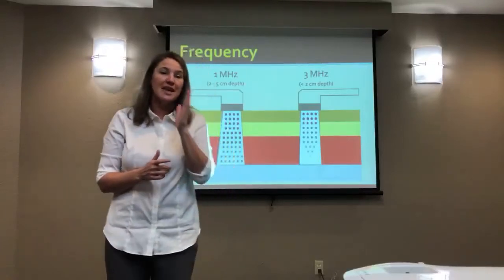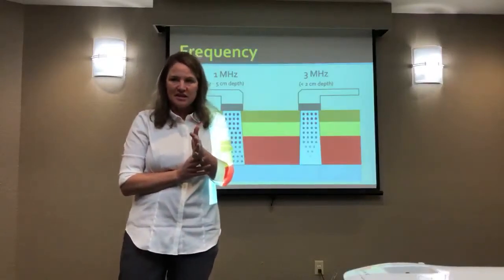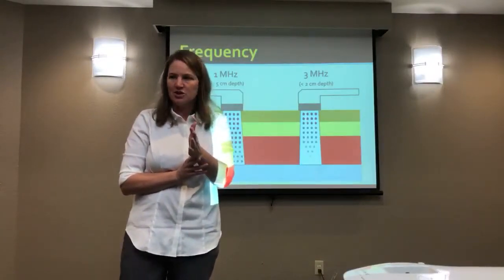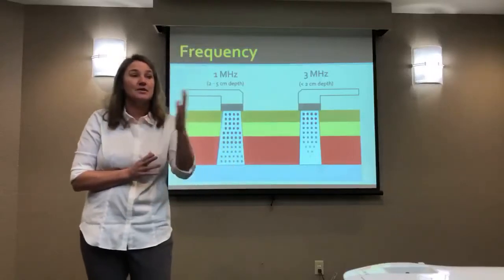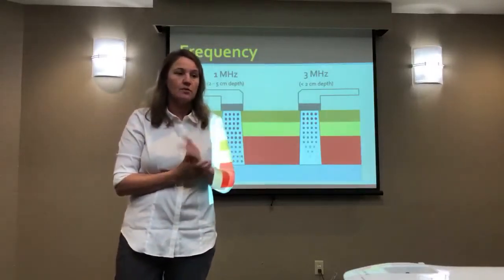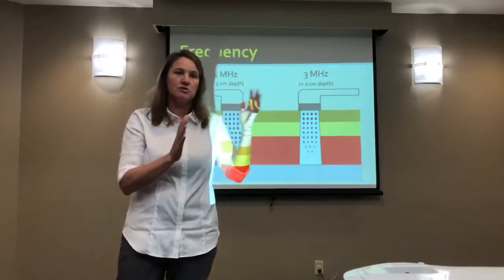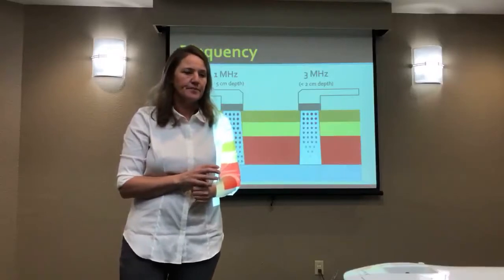Because even though it's capable of going to 2 centimeters deep, that's scientific studies. And in an actual patient care environment, the possibility that it won't achieve my target, I want to make sure it at least gets there. So I would go with 1 megahertz if you're close to that cutoff point. And then it's been found to go 2 to 5 centimeters deep. Okay, any questions on that?